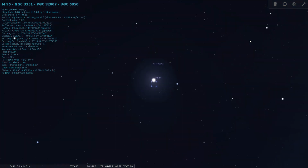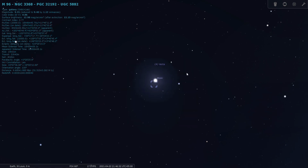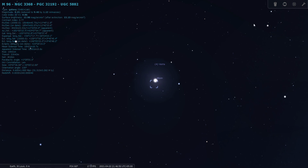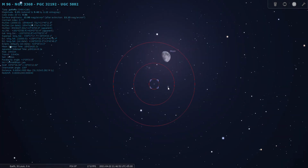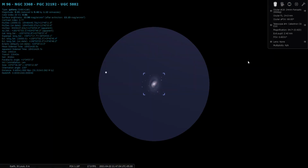Okay, the next galaxy I have on my list is M96. And M96 looks like it's right next to M95. And if you look at where it is in Leo, it looks like it's between Theta Leonis and Regulus, and you just come down just a tad, halfway between those two stars. So yeah, here was M95, and M96 is right over here. So let's have a look at M96 through the eyepiece. This is a beaut. This one is located 31 million light years from Earth. It shines at magnitude 9.